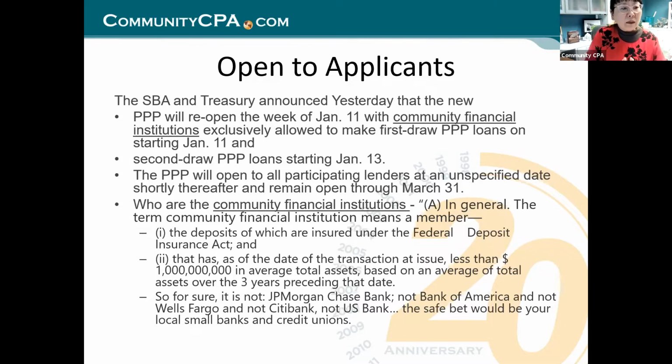And here, the PPP will reopen the week of January 11, 2021, which is Monday, which is 2 days later, okay? And it will open, that means SBA is ready to take application. So now it is us who need to submit the application. It cannot be submitted directly to SBA because that's just not how they designed this whole system. They ask us to go to the lender.